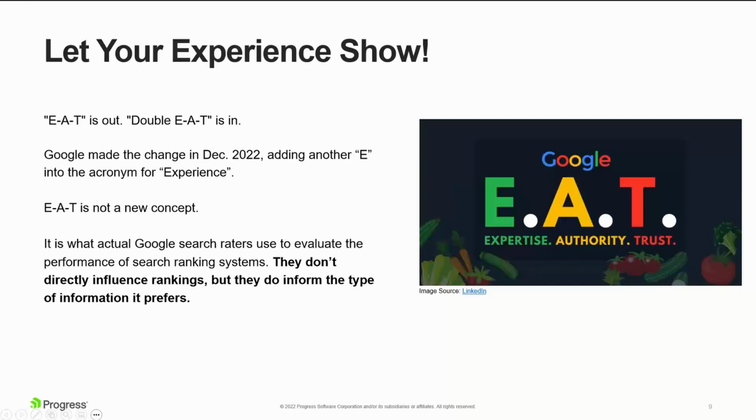A product review from someone who has personally used the product, or a review by someone who has not? So ultimately, that's what they're advocating for. They're really pushing for that firsthand, real-world user experience when you're in the search engine and trying to speak to folks about the products or services your website's providing.